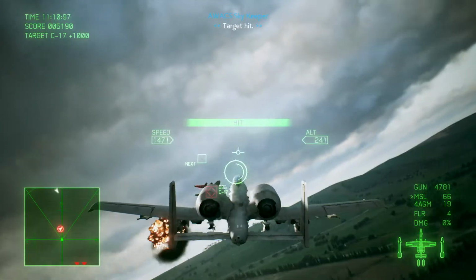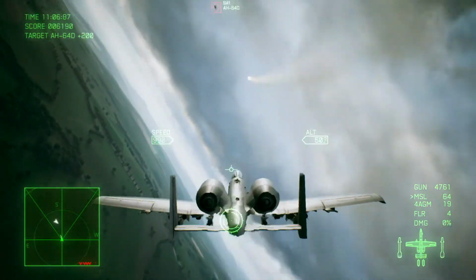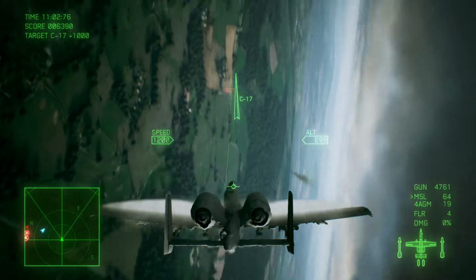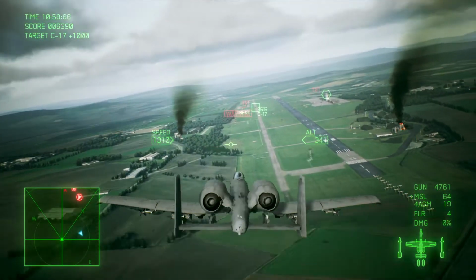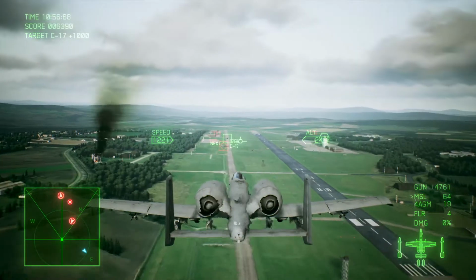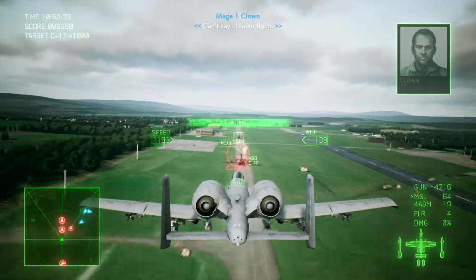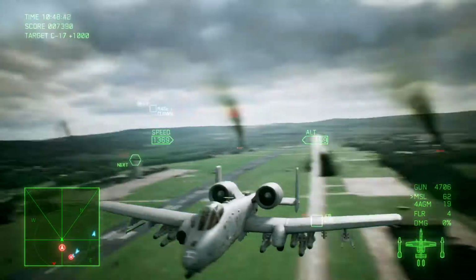Let's see if I can take this. Ooh! Using the A10 for air-to-air with the 30mm cannon. It's a little interesting. Oh, and I'm about to do the same thing here. Whoa! That was a lot closer than I thought.